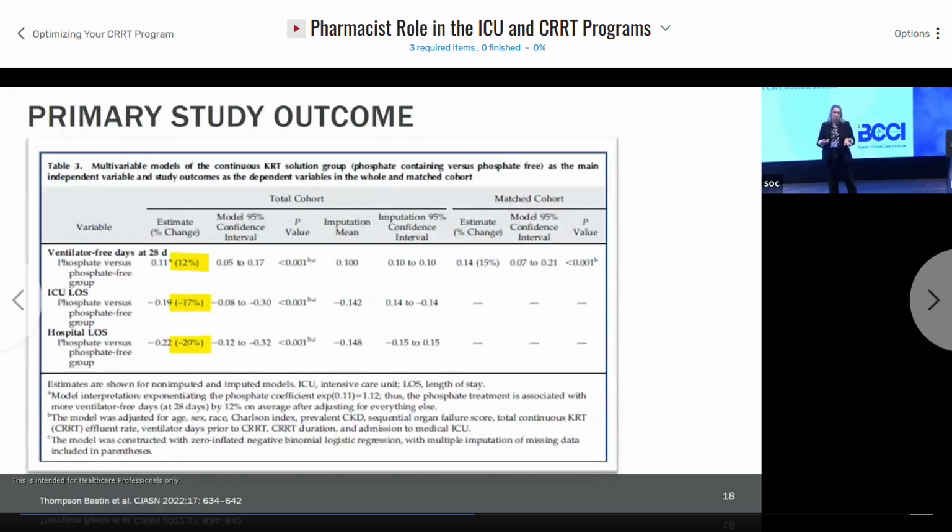So for the primary study outcome of ventilator-free days, we did see a statistically significant difference in the two groups. And the way to interpret this is a little bit different because of the skewed data. We had to log transform it. So the patients who received the phosphate-containing solution had 12% more ventilator-free days than the patients who did not receive that solution. So it's a continuous outcome. It feels weird to say percent more days, but that's the way we had to analyze these data. The patients who received the phosphate-containing solution had 17% fewer ICU days and 20% fewer hospital days. So these were significant in our models.